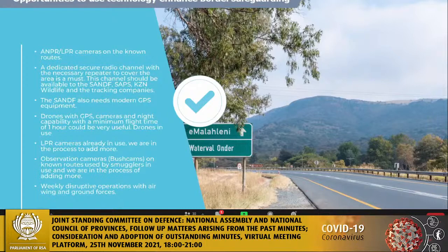We've also recognized that a dedicated secure channel that could move across SANDF, SAPS, KZN Wildlife and so on, and the tracking companies would also be very beneficial in certain areas. Again, this is all talking to the ability for us to collaborate with each other. What we have picked up in our field operations, and this may talk a little to how the SANDF are able to demarcate the 10-kilometer area, is the availability of modern GPS-type equipment. To have that on the ground is a relatively simple implementation, and it's very effective in defining where you are relative to the border.